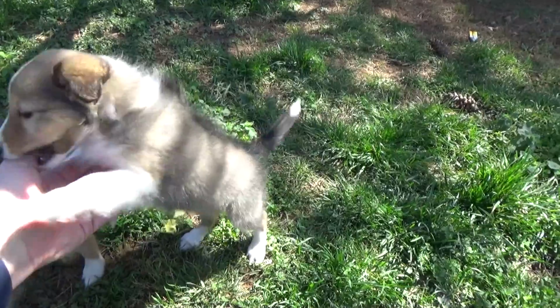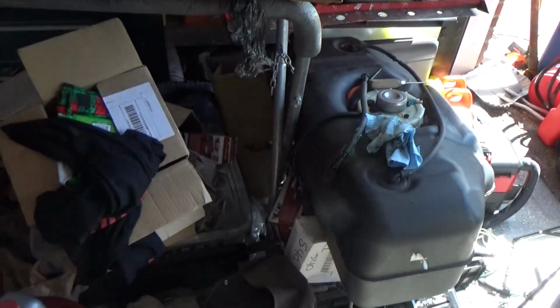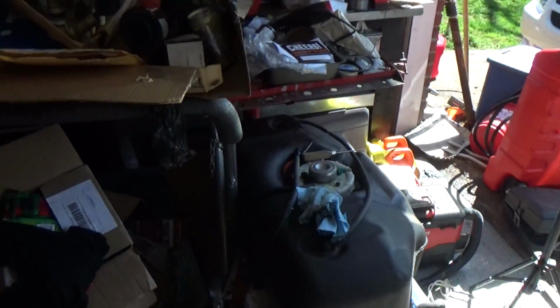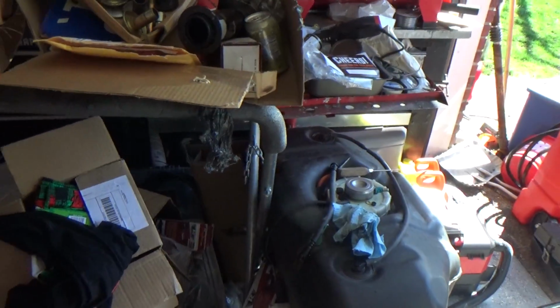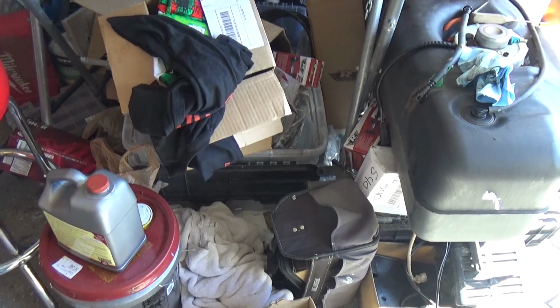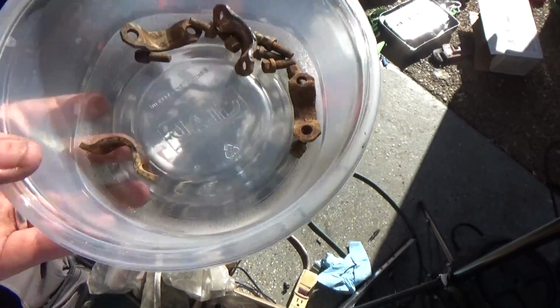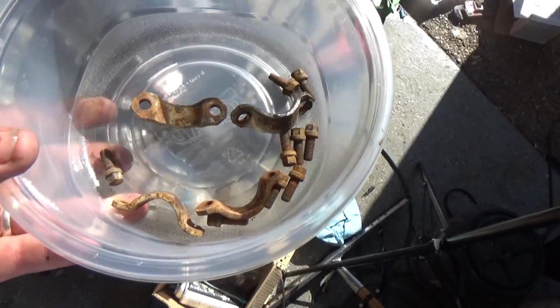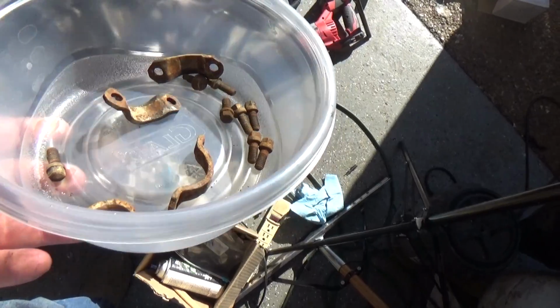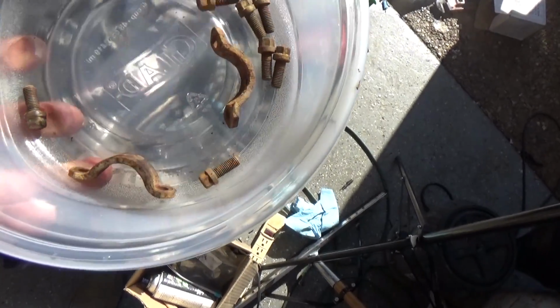They are so cute. Now I got to start digging through all this crap, maybe in the back of the Jeep too, to find the straps and bolts to hold on the drive shaft. It's somewhere here. Alright, I found my bolts and they are pretty nasty for putting the drive shaft in, so we're going to go ahead and evaporust the crap out of them and they'll come out looking like new. I have faith.